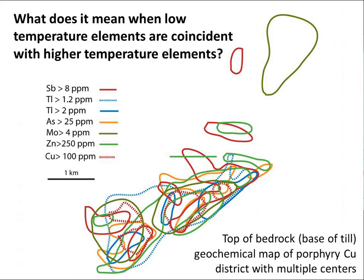Okay, copper's here in the dash. Okay, antimony and thallium, remember, they are the ones that have gone the farthest away. They're right over the top of it, as is molybdenum. So you've got the whole suite of elements, which in some deposits is stretched out over 2 kilometers vertical depth. They're all sitting right at the same level right here.